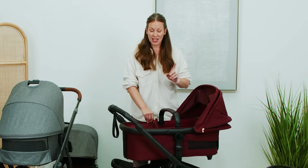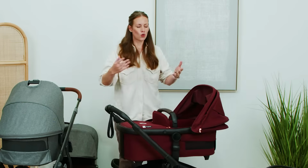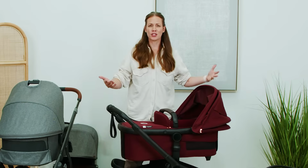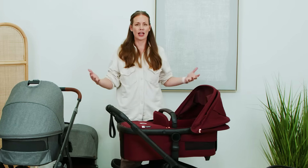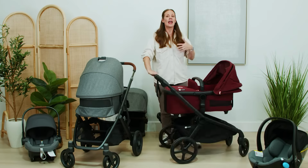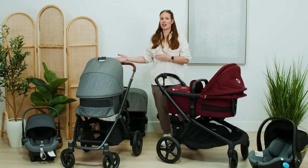Now, this pram is not rated safe for overnight sleep. So what that means is, of course, as you're strolling out and about and your babe snoozes, if they are supervised, they can have a nap in their stroller, no problem. It's that unsupervised element where the Vista is rated safe for overnight sleep when you're using it on that stand.